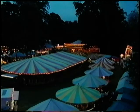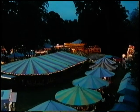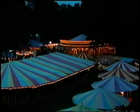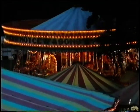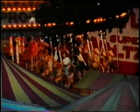As darkness falls over the fairground, the lights of the sideshows and rides shine brightly. But it's the famous old roundabout that really stands out. And the reason why it still looks good and works well is that its designers and makers got it right.